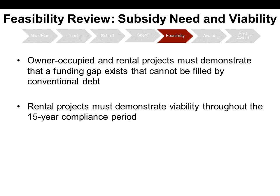For rental projects, in addition to the sources and uses for the proposed capital improvements, we will review the projected operating revenues and expenses to determine that the resulting cash flow is adequate but not excessive, to the extent that it could support debt in lieu of the AHP subsidy requested. At the same time, we will be looking at the operating cash flow as an indicator of long-term viability over the 15-year compliance term for AHP. Those are some of the things that we'll be looking at to determine the need for AHP subsidy and project viability, and consequently some of the things you should be considering as you're developing your applications.